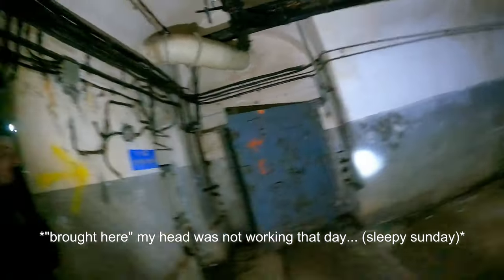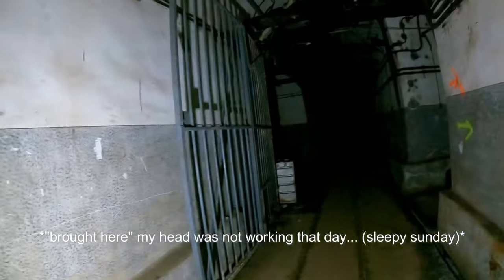You can even see the old wall paintings here. That's really freaking awesome. So you can see those wall paintings everywhere here. "Châssis vide." I think this means that those were the shells. The empty shells would be brought here and they would be stored there.